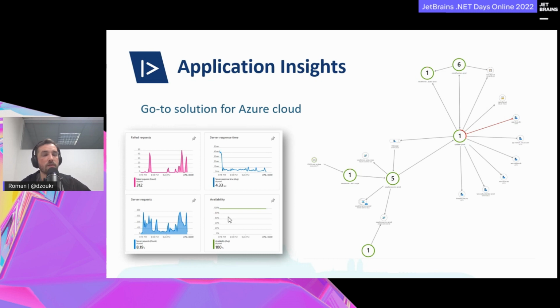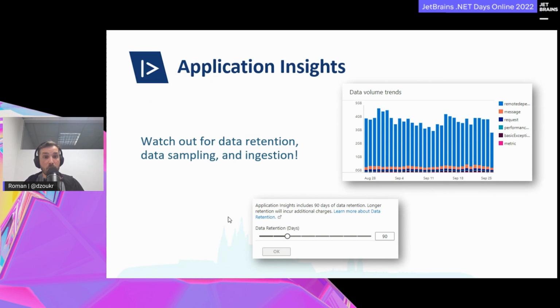I will not spend so much time here, but maybe one warning again regarding the pricing. Watch out for data retention, data sampling, and ingestion, because again, it can be pretty expensive if you don't think about it. Typically, you say, oh, let's log everything. Then you get the first bill, and then you say, oh, let's not log just everything. And you need to think about it more deeply.